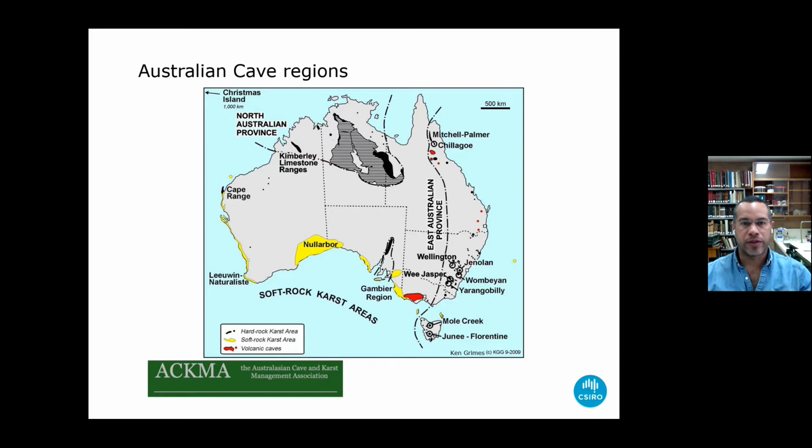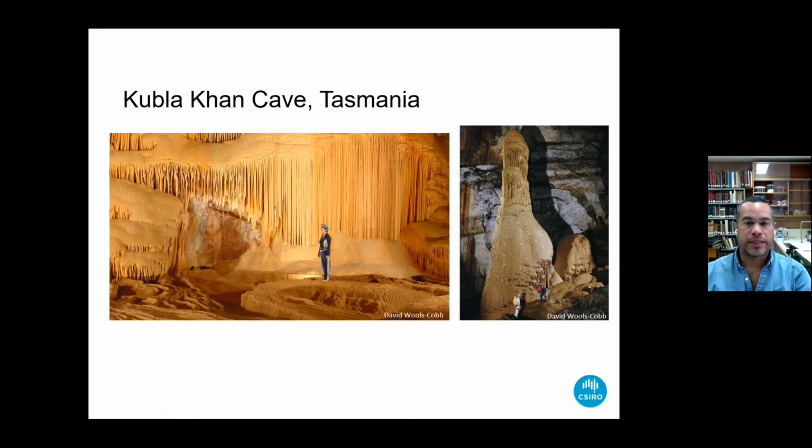Australia has many cave regions, like you can see here in this map. Today we'll be talking about the red bits here, which are caves associated with volcanoes. But there is a whole range of caves in Australia, so it's a very diverse landscape, with also a very rich fauna that is very interesting most of the time. And as you can see here, very beautiful caves. Tasmania is a holy grail for caving in Australia. You have many complex cave systems, very deep, with rich fauna. It's a great place for caving.